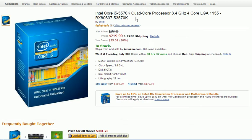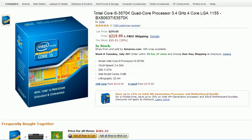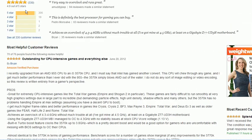But now I feel like I'm going to get this. This is apparently not the best processor, but the most solid for its price. It has overwhelmingly positive reviews. Look at this. 306 and 19, 1, 2, and 2.